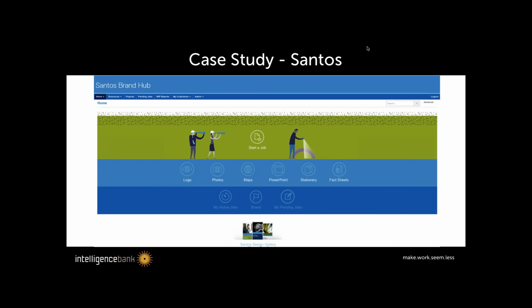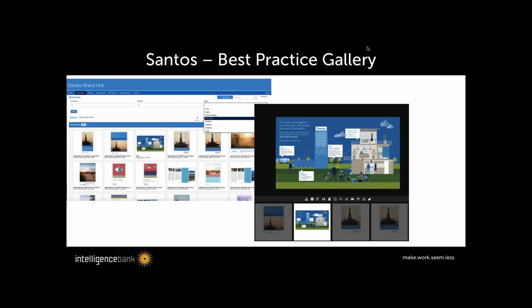So one of the aspects of the Santos Brand Hub, which is really amazing, is their design gallery, which showcases some best-in-class work. Again, a lot of internal stakeholders really like this area because they can filter creative by business unit, type, and flip through the carousel of their work, and that reflects back on the search and making things easy to access. So ensuring that content is appropriately tagged and labeled and retrievable.